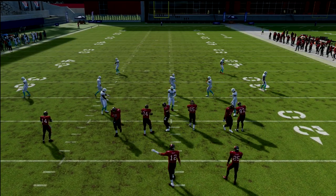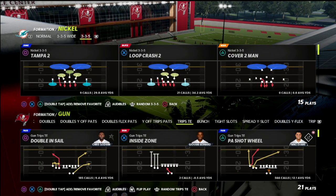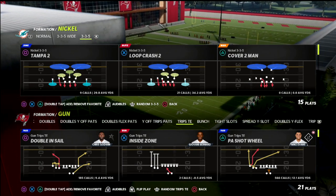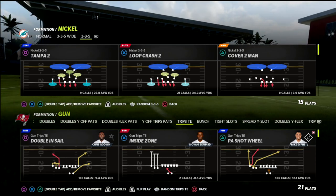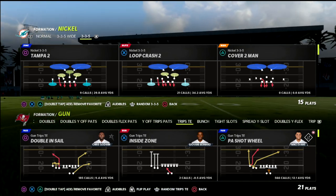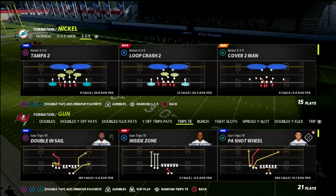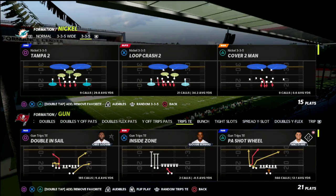In this video breakdown, I'm going to show you a 2x2 passing concept that is going to take a significant amount of advantage of popular adjustments that people like to run, in particular against trips tight end. Now, this is, again, a defensive system that most people like to run against trips tight end, and we're going to try to take a little bit of advantage of it in this video.